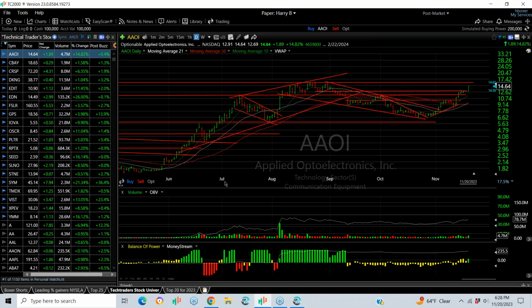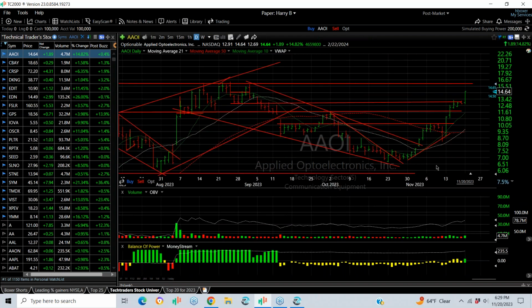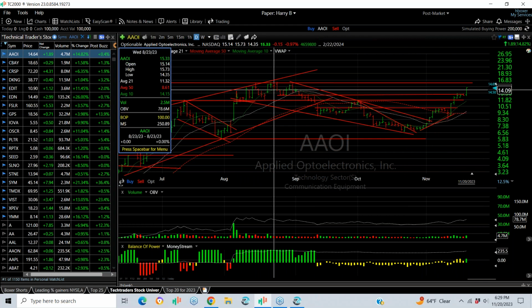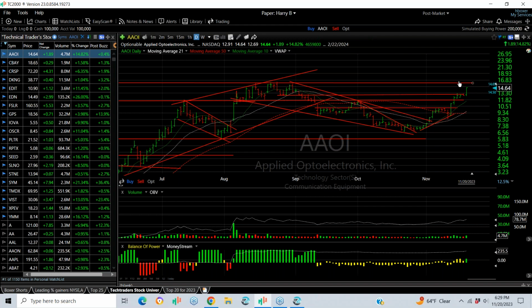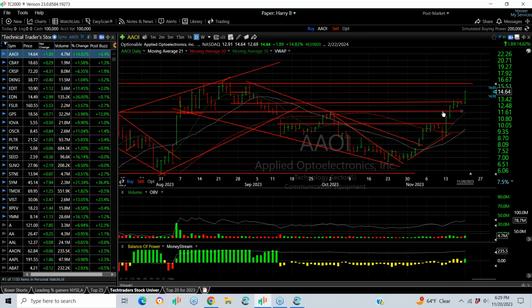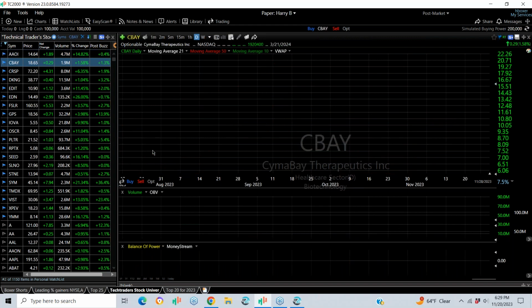Starting off with AAOI, which had that big 5-wave move from June through August, 1, 2, 3, 4, 5, and then consolidated and rolled over in a 1, 2, 3 wave corrective falling wedge. That broke out. We've got a 1, 2, 3, 4, 5, I think. But it looks more like the fifth wave will need to reach a resistance level around 15.75 first. And if we get through that, then we're looking at something around 20. But that's going to be a what if, provided the market cooperates.